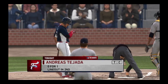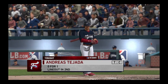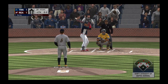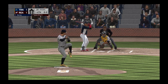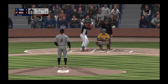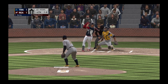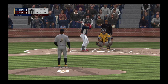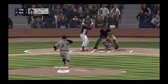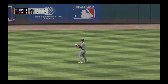So coming to the plate, Andreas Tejada. For the Fightin Bills, the catcher, Andreas Tejada. Pitch on the way. Now a fastball a bit too low here. It's ball 1. A ball and a strike now. Line drive to center field. Casilla is there, and he has it for the first out.